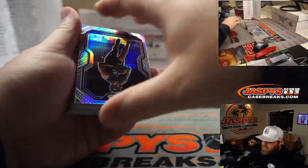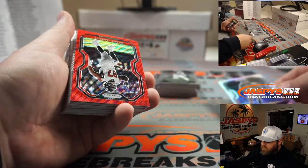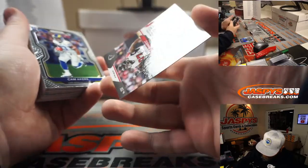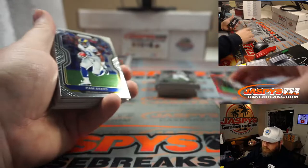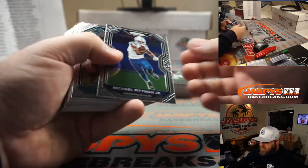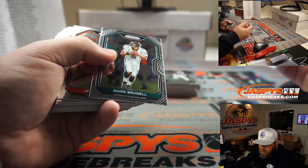Kyle Duggar, rookie silver for the New England Patriots, Karen Steele. Grady Jarrett, red wave to 149 for the Falcons, Joshua Cherry. Cam Akers for the Rams, Jason Siebert, and Michael Pittman Jr. for the Colts, Joshua Cherry.